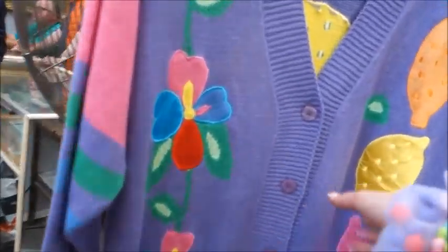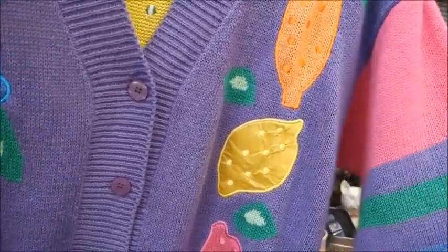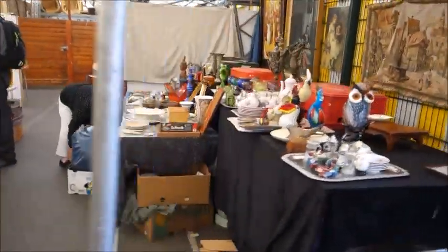Such a lovely vintage oversized cardigan. Oh my goodness, it screams early 90s. Such a lovely piece, but not for 40 euro. Thanks.